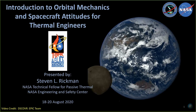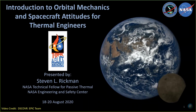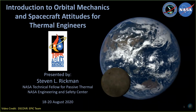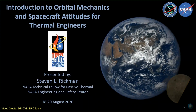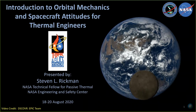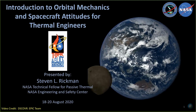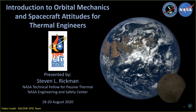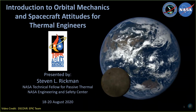Stephen Rickman joined the NASA Engineering and Safety Center in January 2009 as the NASA Technical Fellow for Passive Thermal. In this capacity, he led a cross-agency technical discipline team, leveraging expertise from within and outside of the agency to solve high-risk technical problems and foster a community of practice for the passive thermal control and thermal protection disciplines. During his 35-plus year NASA career, his primary interest has been in the area of passive thermal control of orbiting spacecraft.